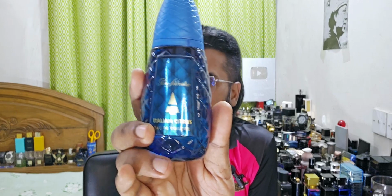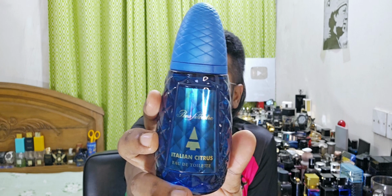Really nice atomizer. Yeah, when I smell this, it is very different from everything else I have. It has the lemon verbena smell, okay, which I like. Perhaps some other notes in there. So maybe a little bit smoky blue fragrance, okay. So Italian Citrus, definitely try it out. This is my number 2.